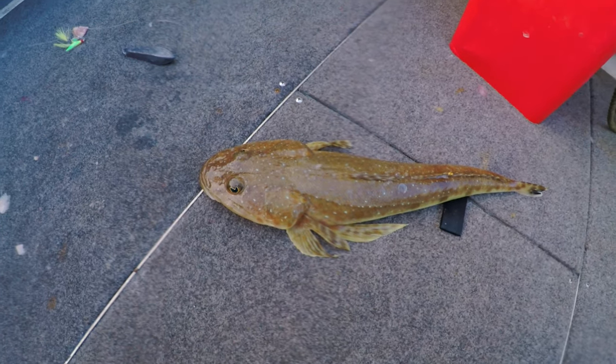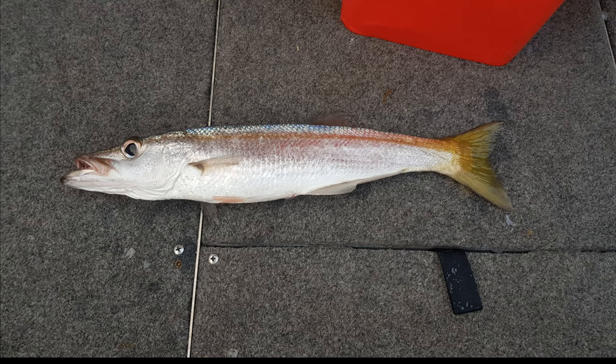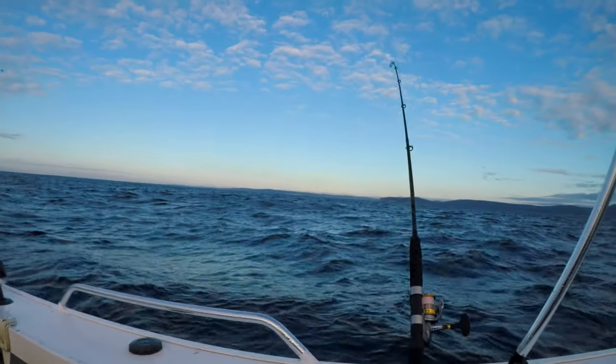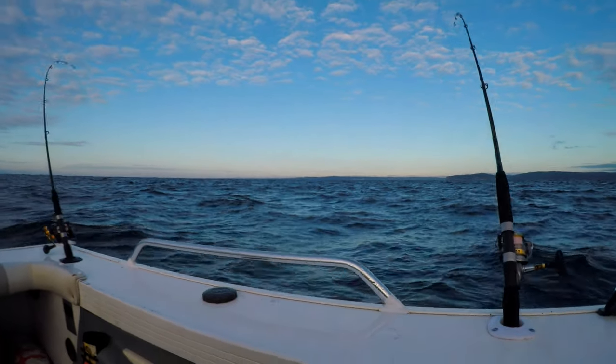A couple of fish in the boat. Flatty, she's a beaut. Got this pike. Check out the teeth on him. The wind is blowing me straight away from where I want to drift, though, so I've got to keep pulling the lines up and moving. No matter, we're getting a couple.